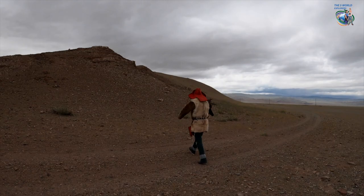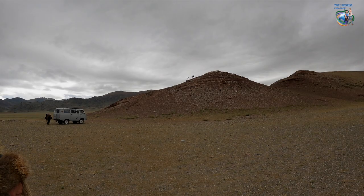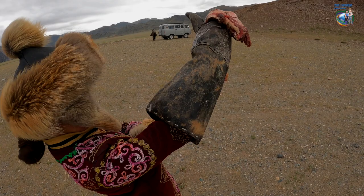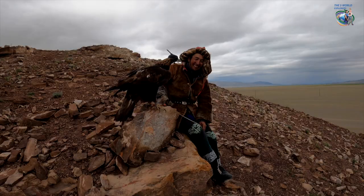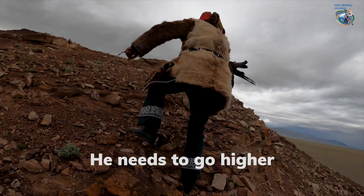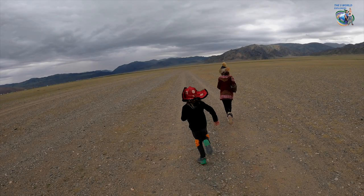Okay, we're going up the mountain. So this is how they train the eagle, guys. They're going to hold a piece of meat down here, and the eagle's going to be up there, and it's going to jump. Sorry for the wind, guys. It was very windy. We changed location, he said it's better for the wind because it's really windy today.